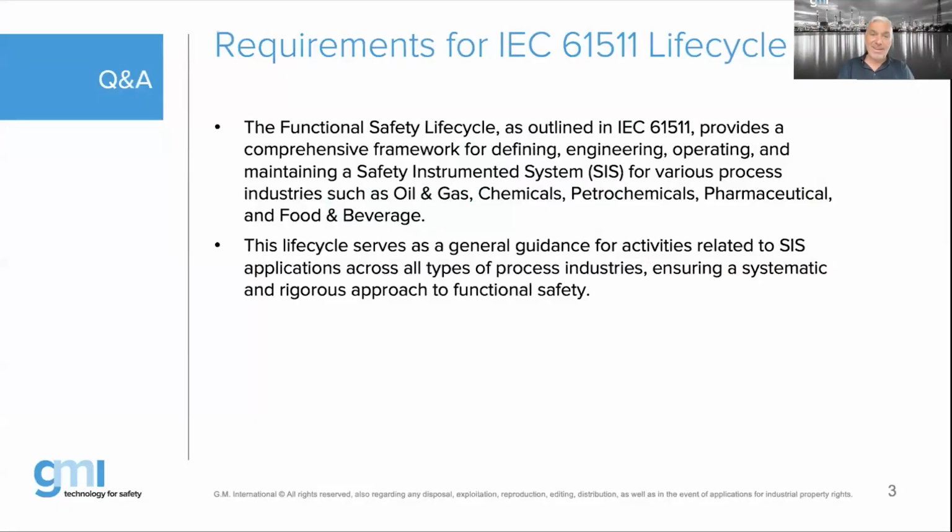I hope it's very clear. I was doing my best to type it clearly. Well, the life cycle, as it has been defined in the IEC 61511, provides you a framework, as we just explained, on how to define, how to engineer, how to operate, and how to maintain. But that is applicable throughout the process industry.